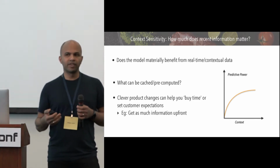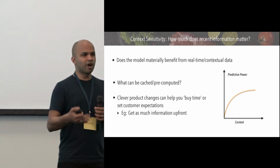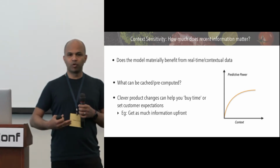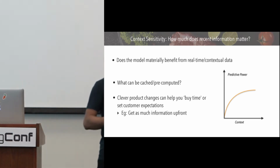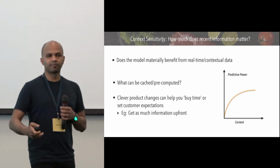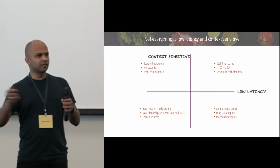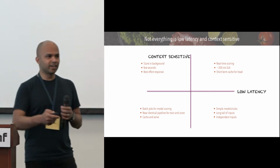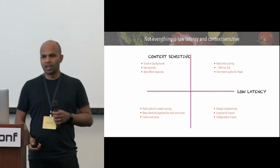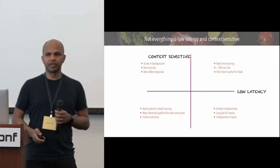So one clever thing you can do is change the product experience so that you buy more time to score. Let's say you need more data to score: ask the most important information first. Keep predicting in the background, your best guess, so that you're always ready to present that decision. So there are ways to buy time to get more context, right? So there's the latency, and then there's context sensitivity. If you put that in a quadrant, you would have 4 different combinations, with low latency, highly context sensitive, and the other 3 combinations.